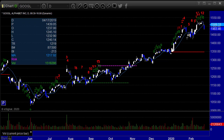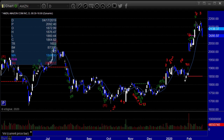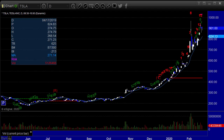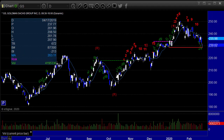Google down $33.53. It came within a day of a 13 sell signal. Apple down $7.25. Netflix down $5.93. Amazon loses $57.13. Tesla up $1.59. Remember, there's a 13 sell signal there, but we made some money there this week. Facebook down $4.40. Goldman Sachs down $2.11.